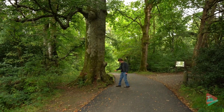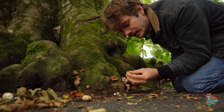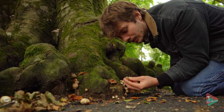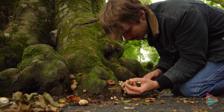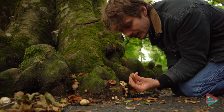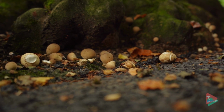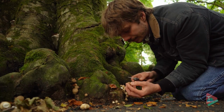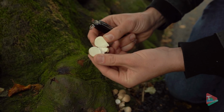Oh wow, look at this. We've actually got two species of mushrooms here. Well, fungi. The puffballs, like we've seen before, but these ones, you can actually eat these. And I'm not telling people to go out and eat them because you can mistake them for something else and you could potentially kill yourself. But these ones, as you can see, there's lots of them here. These are called stump puffballs. There's a few different types of puffballs, and they can range from this size to about basketball or football size. And they can be quite tasty. And they also grow on dead wood and things like that. But see, if we cut them open, they're white inside, unlike pigskin puffballs.